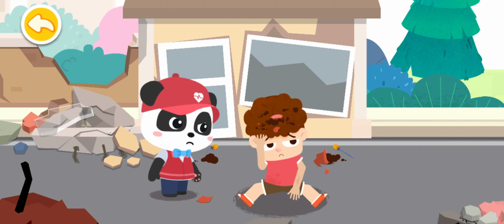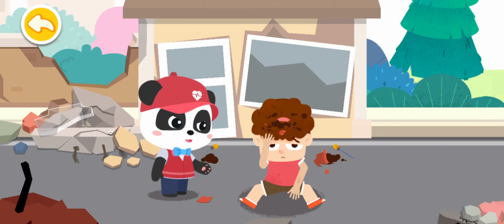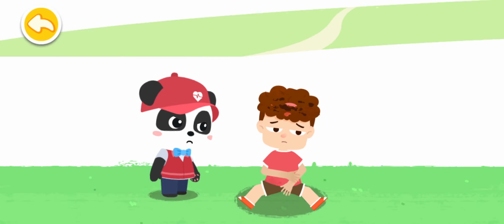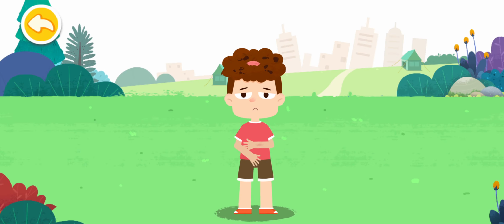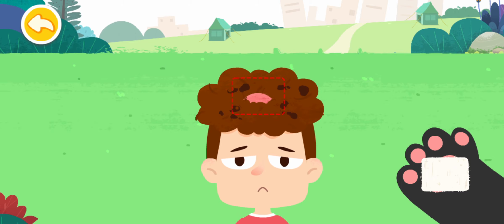When the earthquake struck, I got hit in the head and the hands by a flower pot. It hurts. It's dangerous here. Let's go to an open and safe area, and I will perform first aid on you. For head injury, apply pressure with a dressing to stop bleeding.